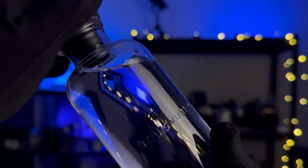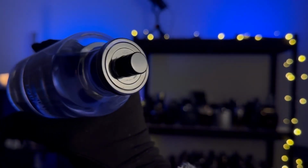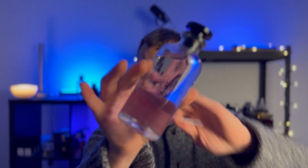Like all these other fragrances, I enjoy wearing this after the shower. It really gives me energy and makes me feel amazing. So one of my top picks, and probably going to be my most worn fragrance this summer, is going to be Louis Vuitton METEORE.